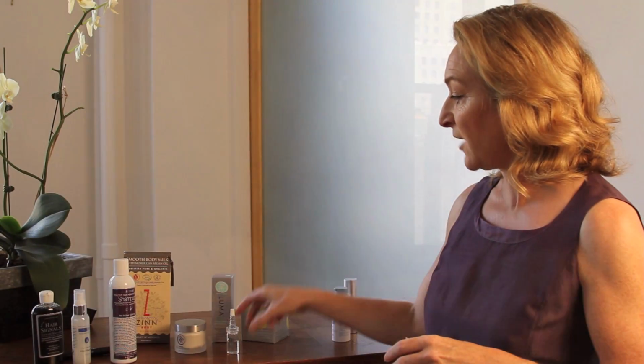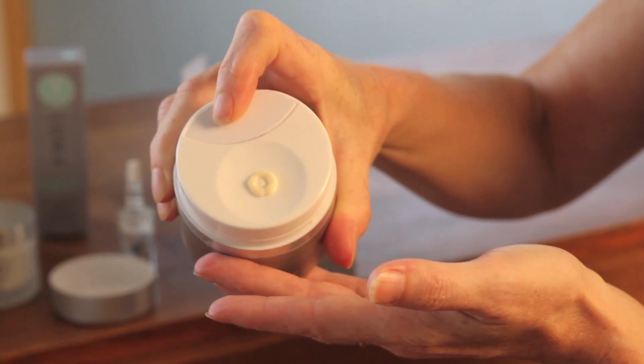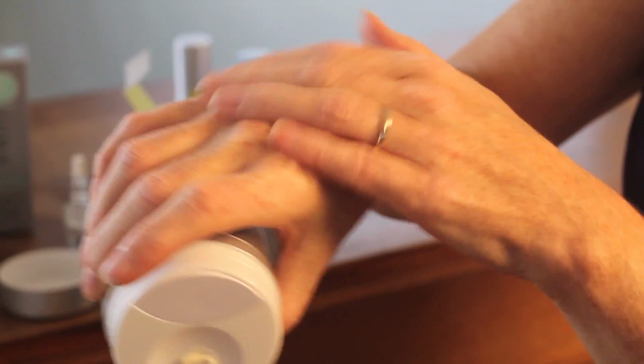And then for the other areas, you can use something a little less expensive, like this one from Juice Beauty. It's all natural. This is well under $100. It's a big jar that will last you a really long time, and you can use this everywhere. It's got stem cells from fruits, from citrus fruits and apples, and does a great job of refreshing the complexion.